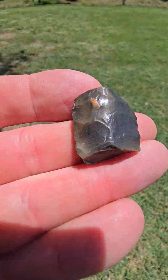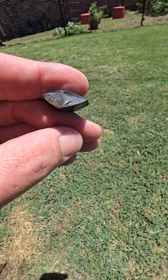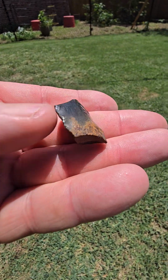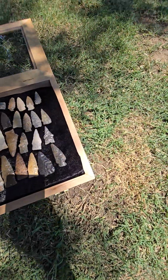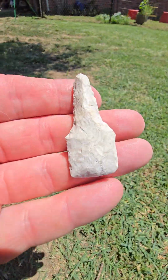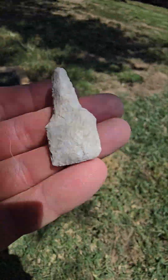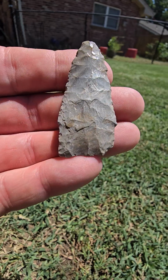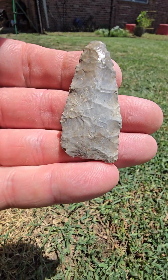Here's a broken midsection. I believe it's an Eden. Kind of a diamondy cross section. It's a Scottsbluff or Eden, I think. Would have been killer. But anyways, there y'all go. There's a look at a lot of them. One of my favorite frames. Scottsbluff drill. The tip's reworked. It's made like that. Pretty cool.